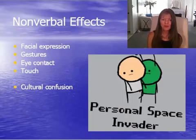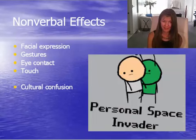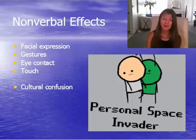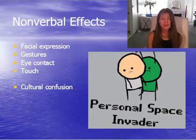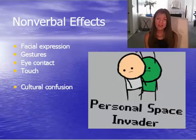The American moves closer to instinctively close the gap. The Asian instinctively moves further away to reestablish their appropriate space, causing the American to move closer, causing the Asian to move further away, and so on, until the Asian is trapped against a wall or other barrier. What you're often left with is the Asian incorrectly concluding that the American is pushy and encroaching, and the American incorrectly concluding that the Asian is cold and uninviting.